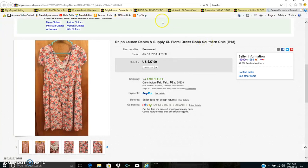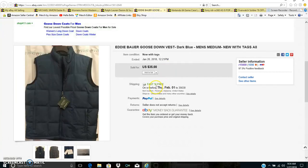Okay, next up is this Eddie Bauer goose vest. This was $3, believe it or not. It's one of those thrift stores where everything's priced like $3 for vests, $5 for jackets, whatever. And I just saw this and I was like, new with tags.